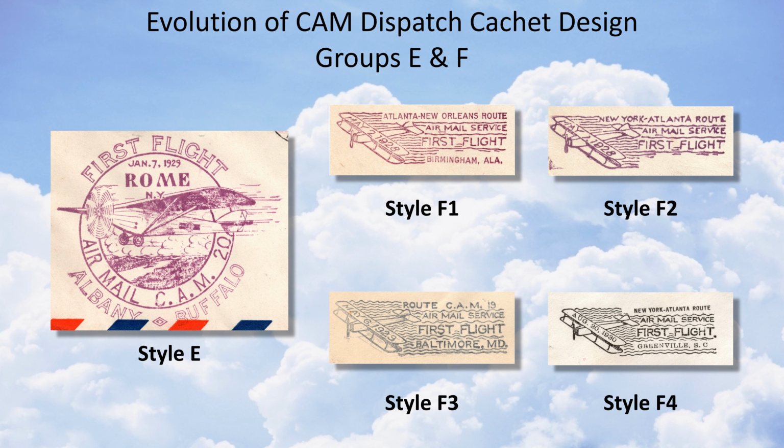There are four variations of the style F. F1 has the route name at the top and the city name at the bottom with no lines below it. F2 is like F1 except the city name is missing. F3 is a new form with the route number at the top and the city name at the bottom with two lines below it. And finally, F4 has the route name at the top and the city name below with two lines below it.